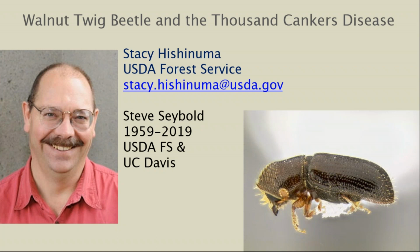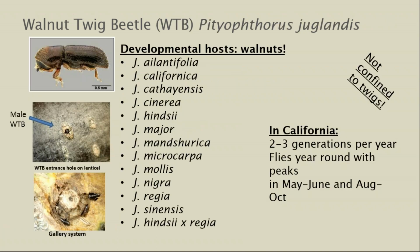So this is one of those diseases that's really widespread across California, and most people don't know they have it. But it's a disease spread by these tiny, tiny, tiny walnut twig beetles. The host trees are walnuts. Now, they do affect the edible walnut, but they mostly affect the two native species in California. Right? There are two native species, the Northern California walnut and Southern California walnut. Both are very badly affected by this beetle and this disease.